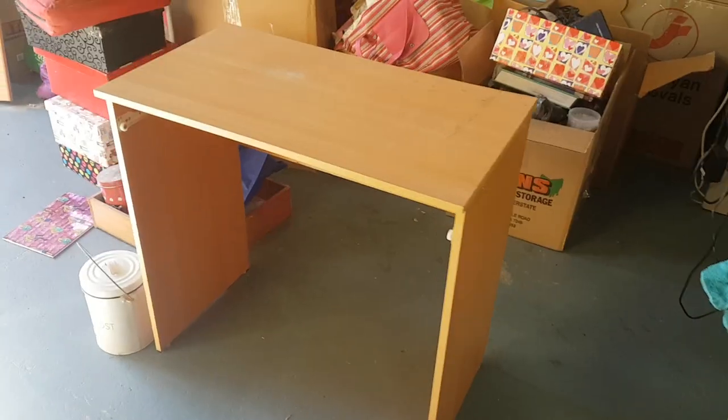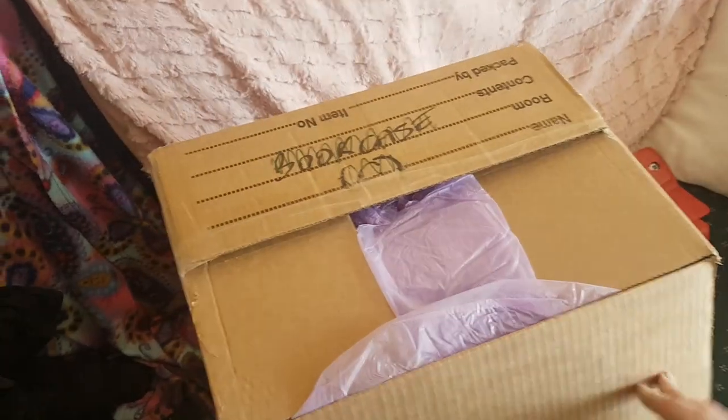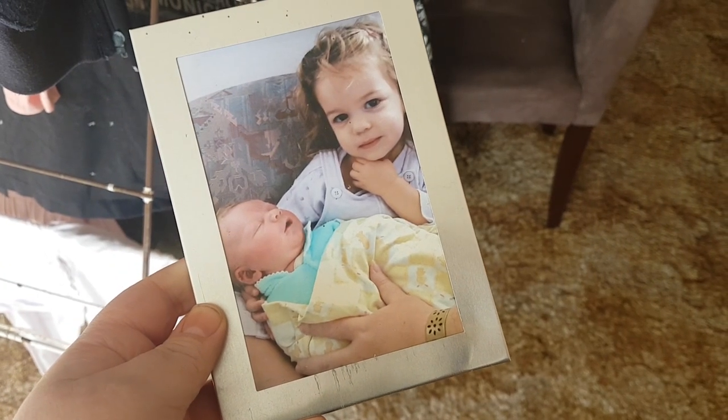Cool. Well, got that desk cleared. Oh, look at Chloe and Harry.